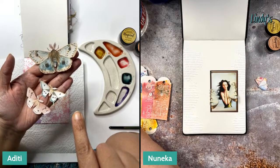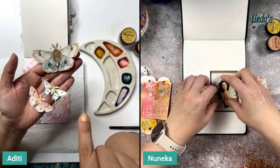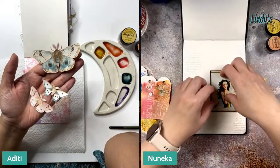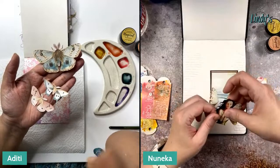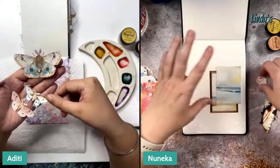I have these butterflies from her. No, those are actually from my Patreon. Yeah, those are from Nunu's Patreon. Exactly, and that is a freebie for my patrons.